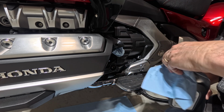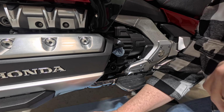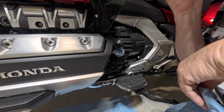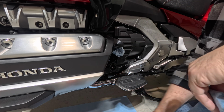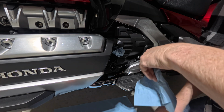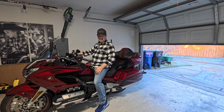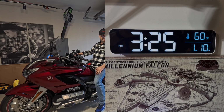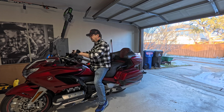All right, let's raise the garage door, fire this puppy up, and let that oil start circulating everywhere it has to circulate. Take it off the center stand and see where we are. So much for the warm garage. I had the heaters running in here, so it got up to 66. It was great. Not anymore. All right, here we go.